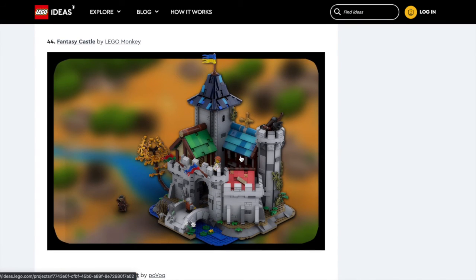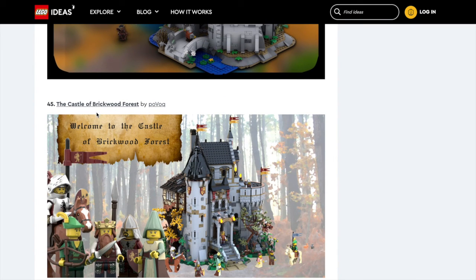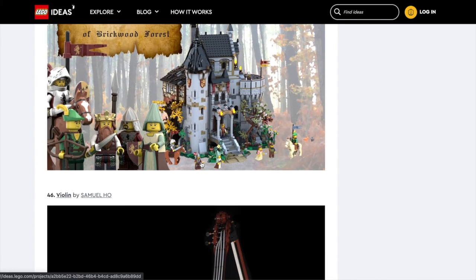Fantasy Castle by Lego Monkey, another castle set. I'm just going to breeze over that. Castle of Brickwood Forest by POVOQ. I'm just going to pass that again.